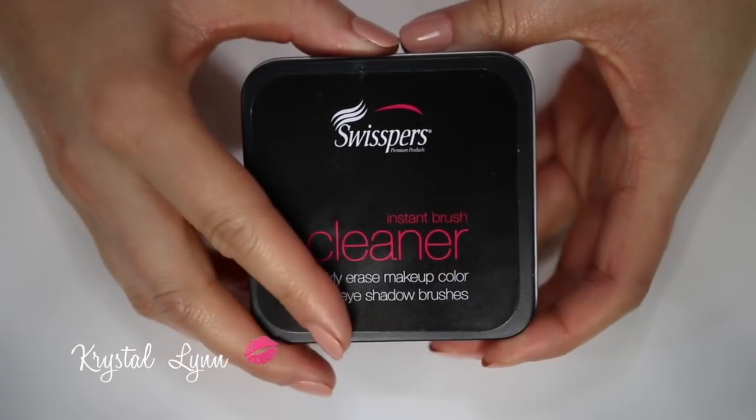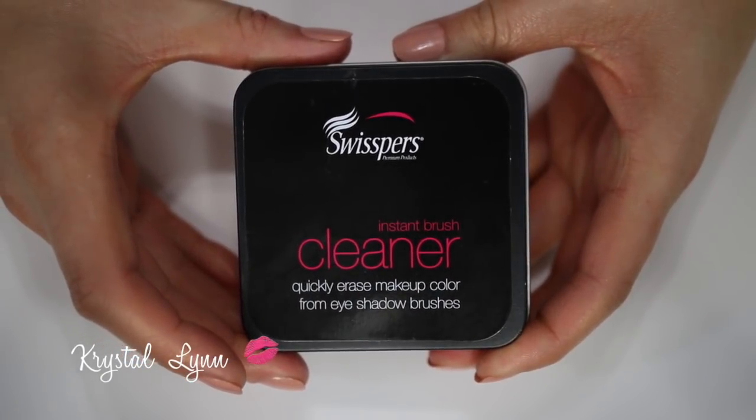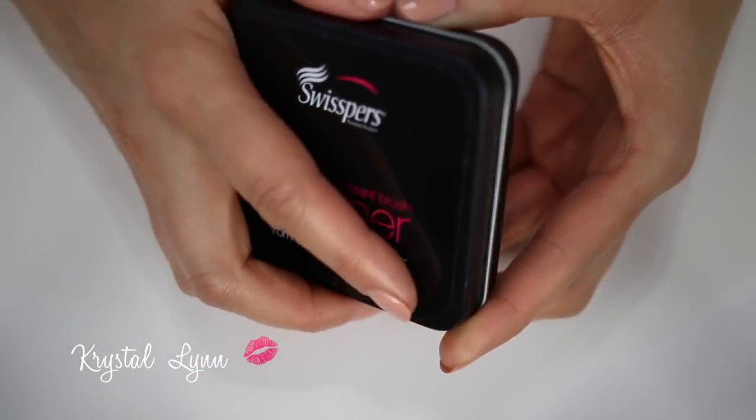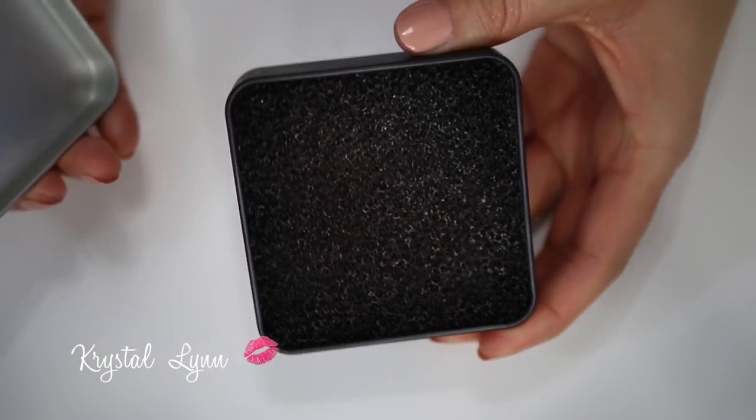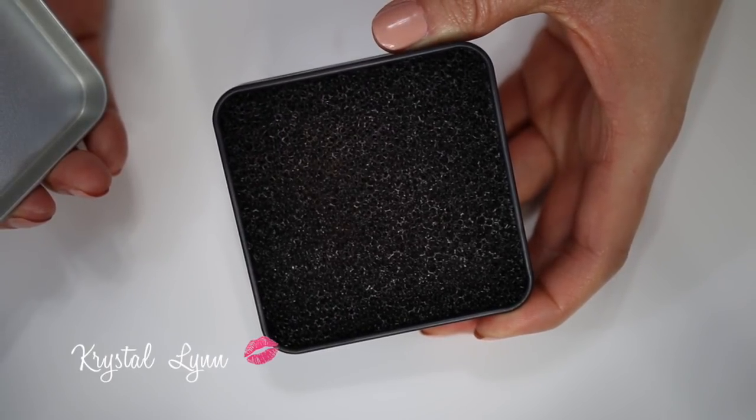Another product I've been using nonstop is this Swisspers Instant Brush Cleaner. I also did a video on this. This is very similar to the one from Sephora by Veramona. That one retails for $18. This one is under $5. I prefer this one because the pan is square and it's a little bit bigger, so I can fit my face brushes in here really nice. So I got this at Walmart and it was just so affordable.